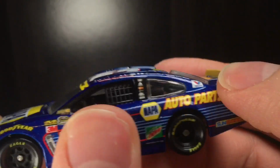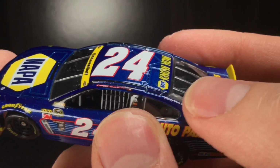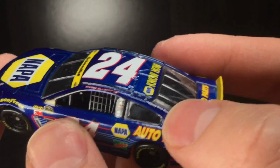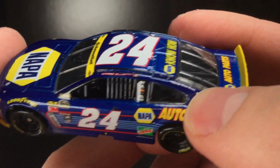You got the car's kind of sticky. I think it's just because it's new and the clear coat hasn't been touched. Even though this car is old, I don't think it was ever opened. When I bought it, they had multiple ones in stock, so they probably had a case of them and they were just, you know, pooping them out in the mail truck.